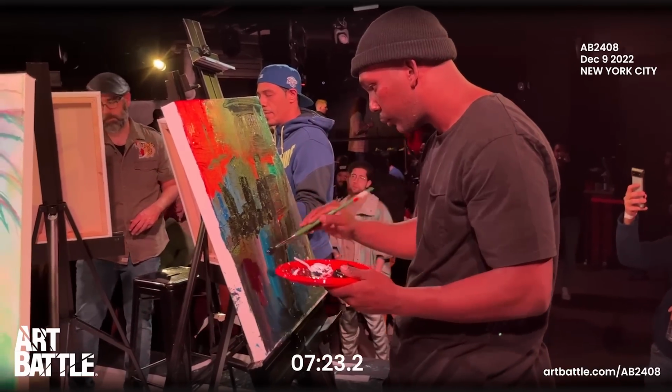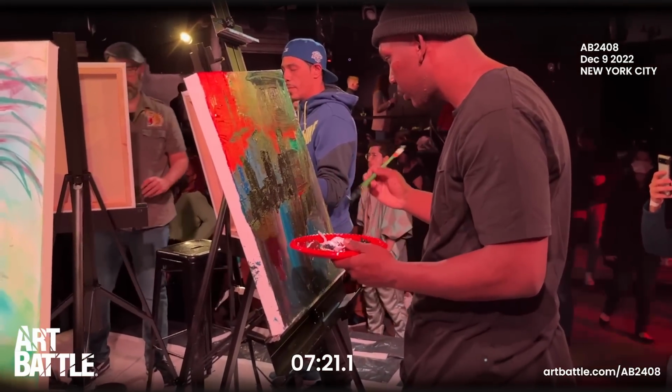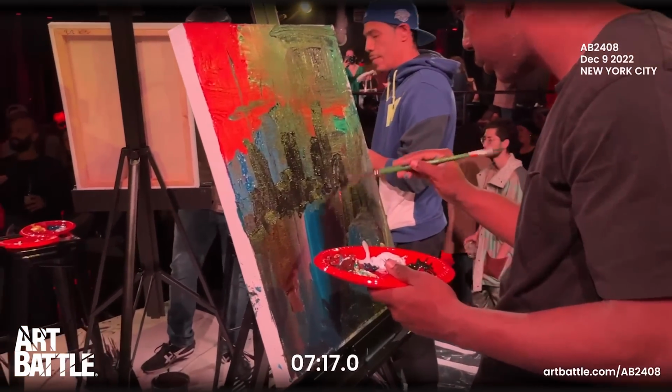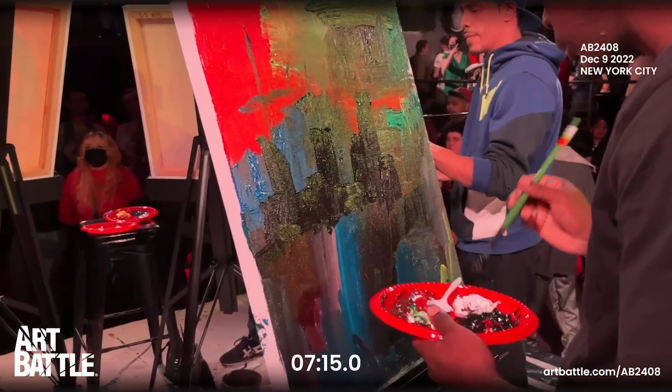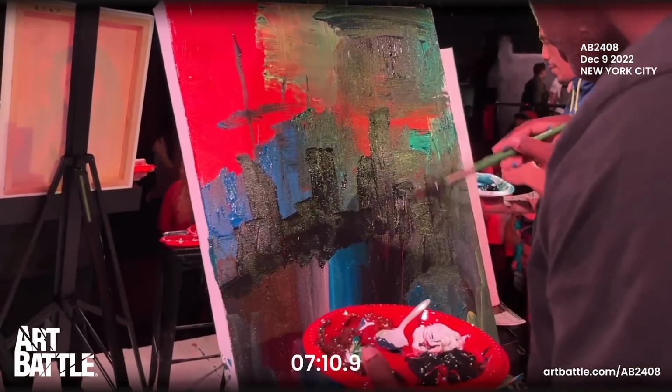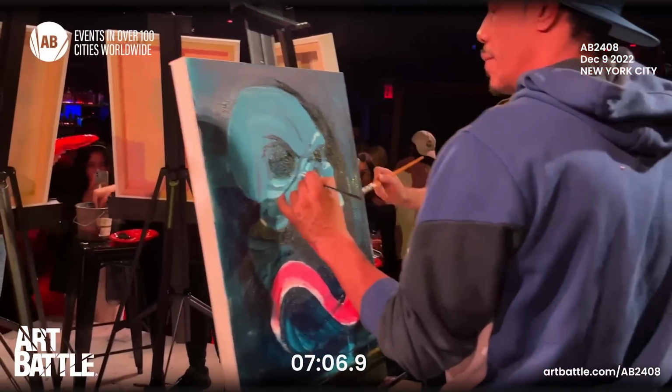So it looks like we're getting a bit of potentially a cityscape being painted into this piece from Keenan here, bringing us more into a reality space within this abstracted color field.